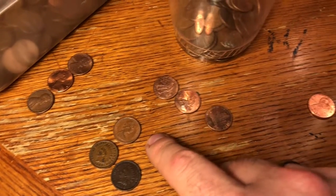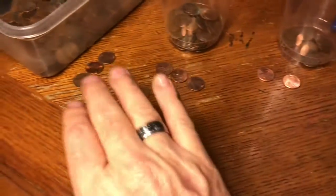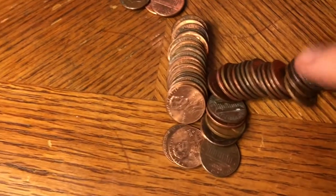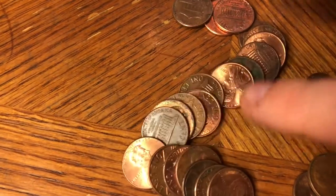I still have that Canadian. I've gotten 3 2009s, a couple 2017 Ps, and some strange coins that I'm gonna take a closer look at. Just a handful of coppers. Again, I'm gonna run through this row real quick and see if I see anything else worth pulling out.